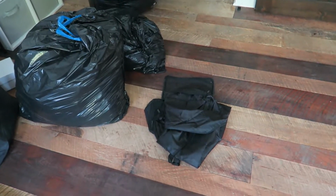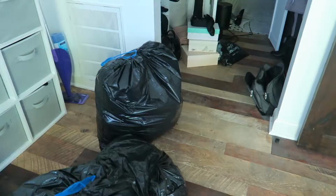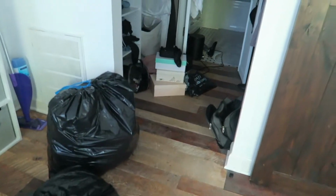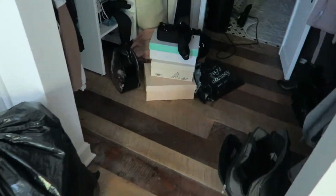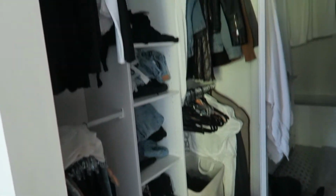We're going on a little trip, so I'm going to be washing our packing cubes, and we have a ton of stuff to donate. JP still has to go through his stuff, and I'm trying to organize because right now it is a disaster. I don't even know what I have anymore because I have so much stuff. I have no idea what I have, what I need, or what I need to get rid of, mainly. So JP and I are going to be doing that today.